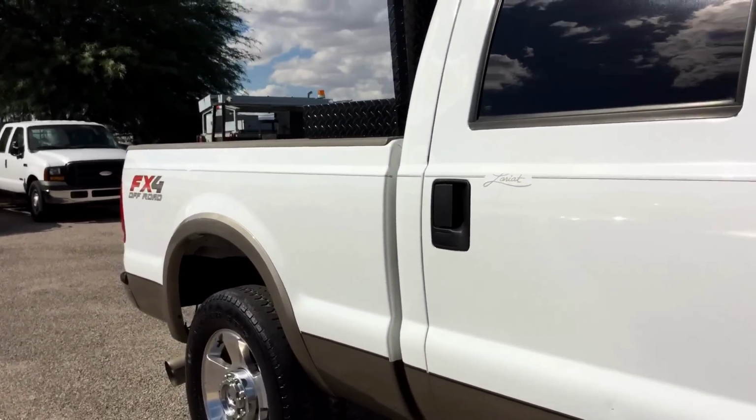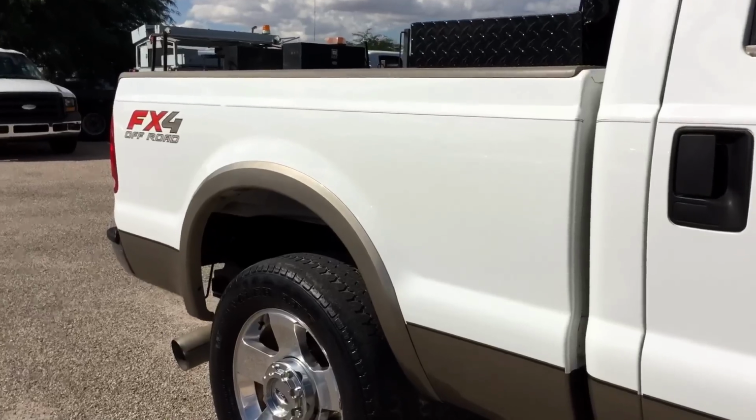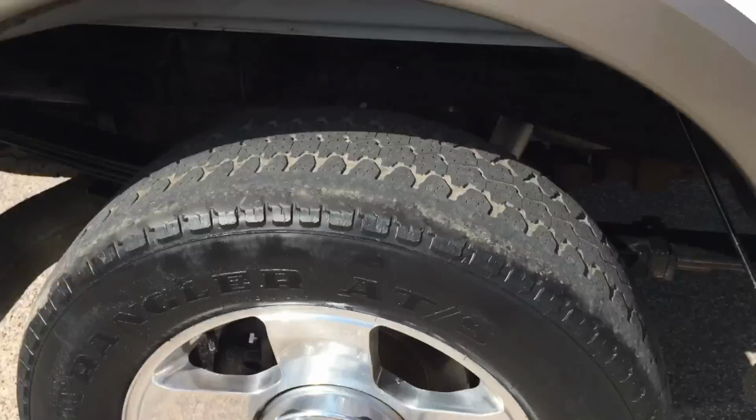By the way, I said it was a long bed. It's a short bed. I don't know why I said that. Because I'm not paying attention.